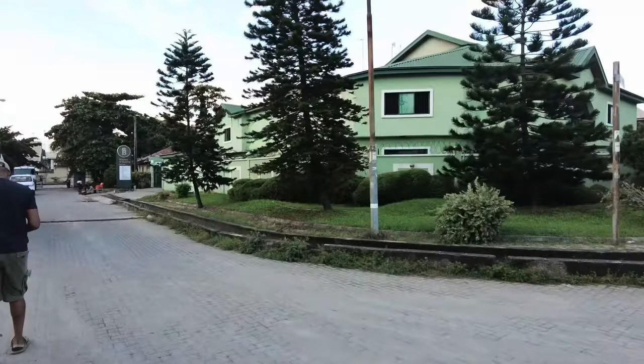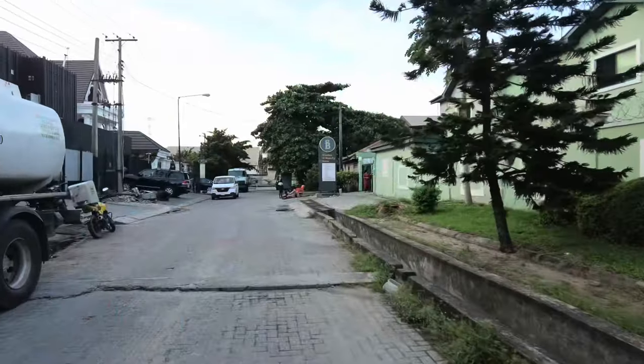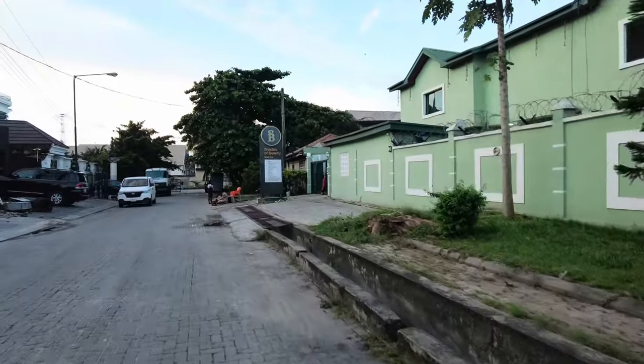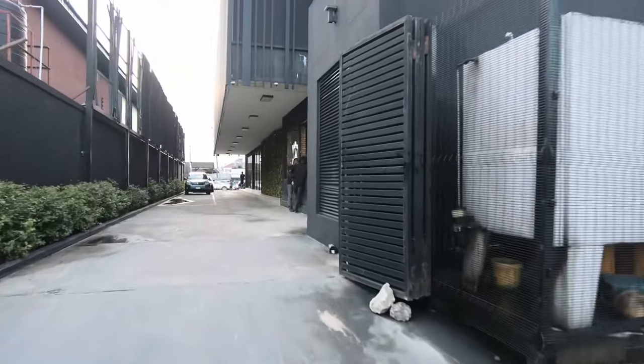But personally, I do like to come out for a walk every now and then in the early evening like this. To me, I really like to walk. As I said before, we're just going to get some frozen yogurt and just go back home. This is the back of the Blackbell restaurant, if you are familiar.